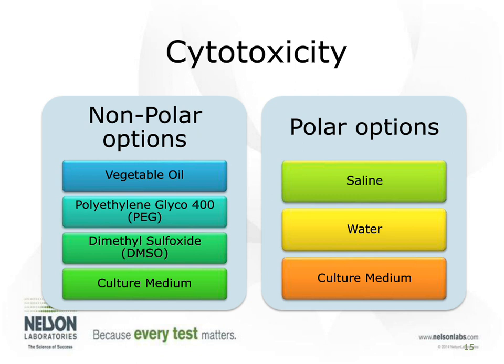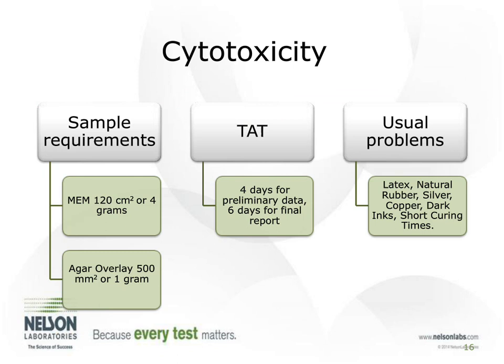Okay, so this is the dashboard for cytotoxicity to give you an idea of turnaround time and sample size requirements, and some problems we see with the cytotox test, which is latex and silver and coppers and things like that. The reason why I wanted to show this is because the benefit of the cytotoxicity test is, one, it's the most sensitive test we have. It's incredibly sensitive.